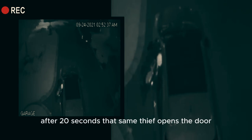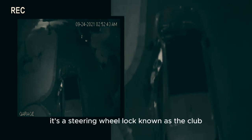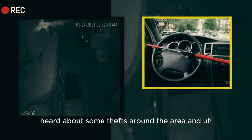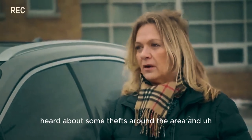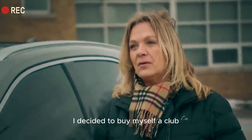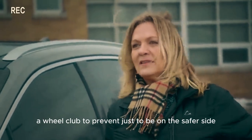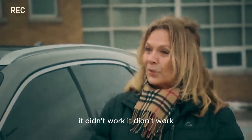One of the thieves pauses to reach under the dash. You'll later learn why. After 20 seconds, that same thief opens the door and places something on the driveway. It's a steering wheel lock, known as the club. I had heard about some thefts around the area, and I decided to buy myself a wheel club, just to be on the safer side. It didn't work. Didn't work.